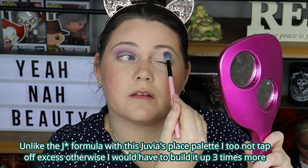So I'm going to go to the other eye now, and I'm going to pull out the Juvia's Place one, and we are going to take the shade, I don't know, because they don't write the names on the palette, but the pastel one here. So we're just going to dip into that as much as we possibly can and do the same thing with this eye. We're going to go into the crease, and it's still pigmented, but it's not a perfect dupe. There is a slight different tone. I think this side's got just a little bit more red to it. So we're going to dust that as much as we can, bring it in, bring the rest down.